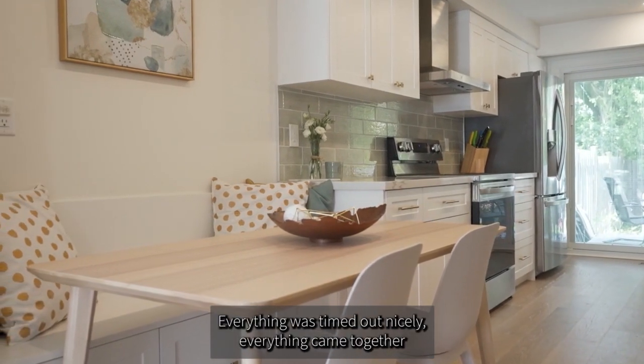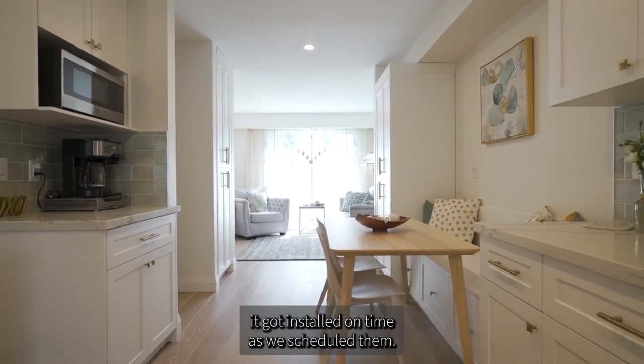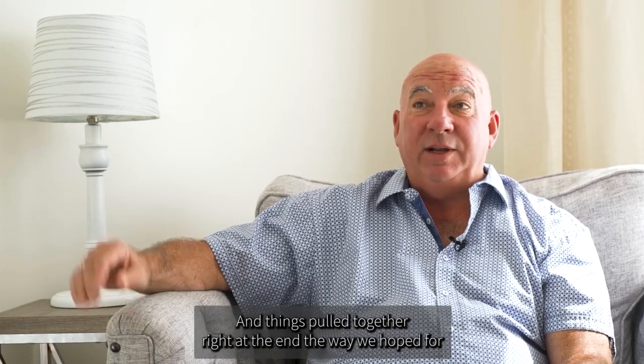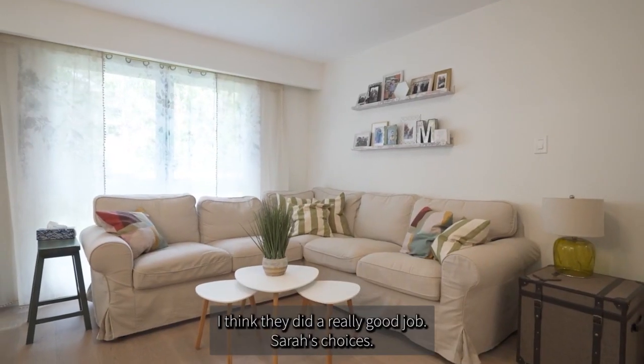Everything was timed out nicely, everything came together nicely. The products arrived on time as we scheduled them, they got installed on time as we scheduled them, and things pulled together right at the end the way we hoped for. We're really, really pleased with the end result. I think it's beautiful. I think they did a really good job.